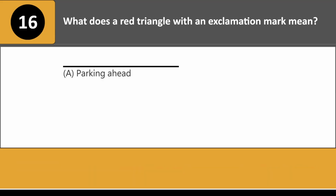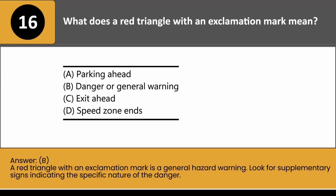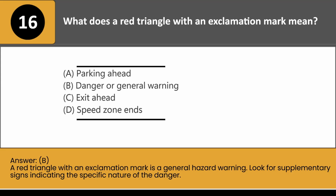What does a red triangle with an exclamation mark mean? A. Parking ahead. B. Danger or general warning. C. Exit ahead. D. Speed zone ends. Answer B. A red triangle with an exclamation mark is a general hazard warning. Look for supplementary signs indicating the specific nature of the danger.